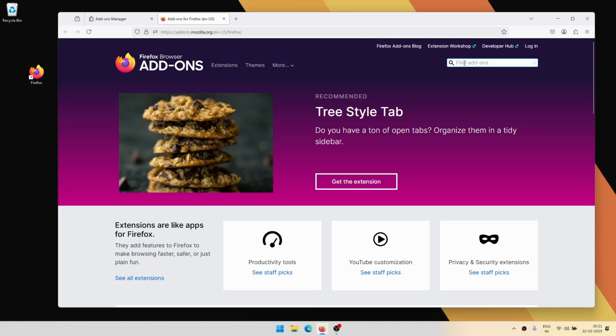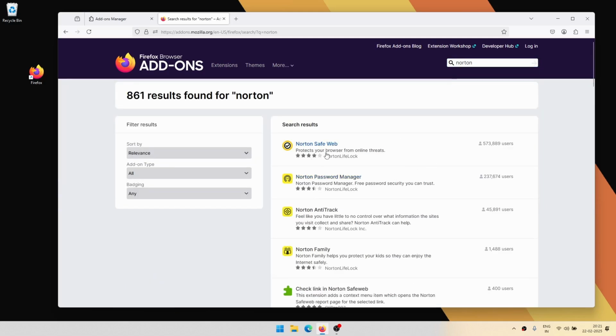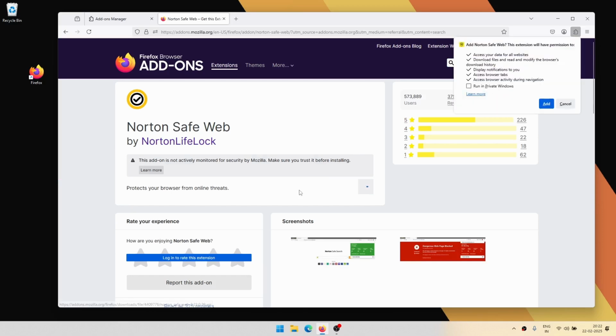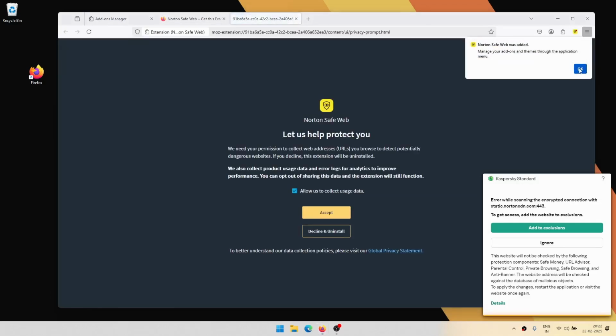Now you have to just go to the search bar and type Norton. That should work, I guess. And here it comes, Norton Safe Web. So click on that, and after it, click on Add to Firefox. You have to click on Add again, and that's it. The extension has been added.